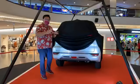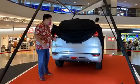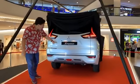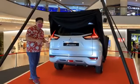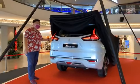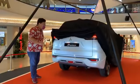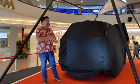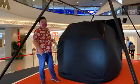Alright, remember the full dynamic shield face at the front. This has a similar pattern as well, as you can see over here. It goes in and goes back out. I think it's very, very distinctive. The tail lamps are also rather big. It's again LED units. Very nice. I think at night it's clearly distinctive. You can spot one from a mile away. Yep, that's an Xpander over there.